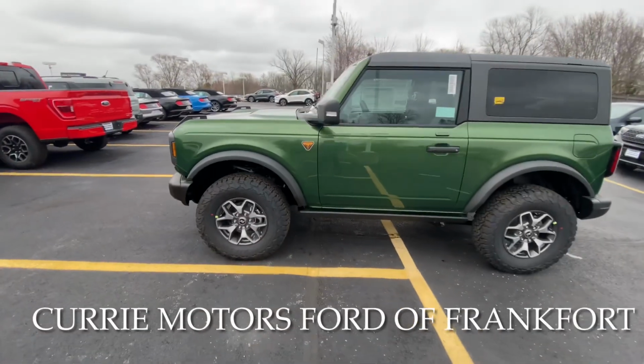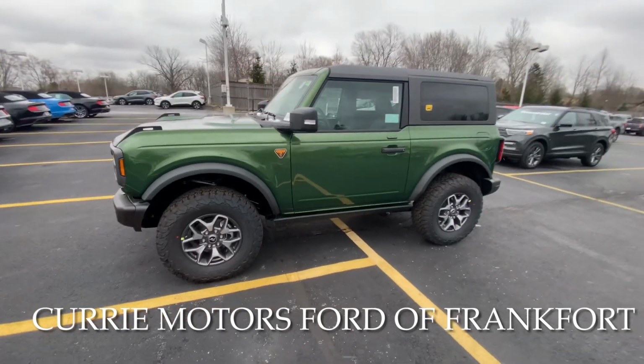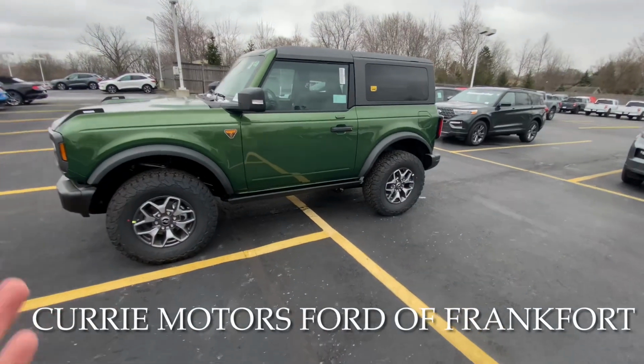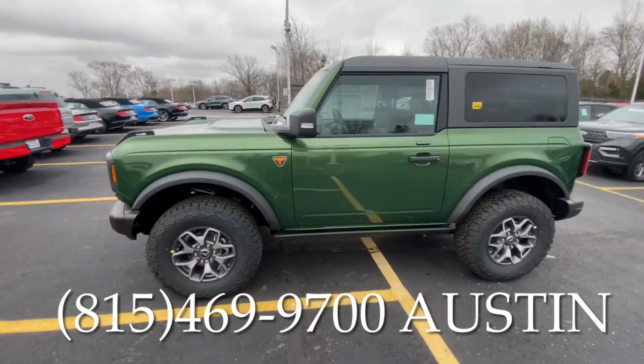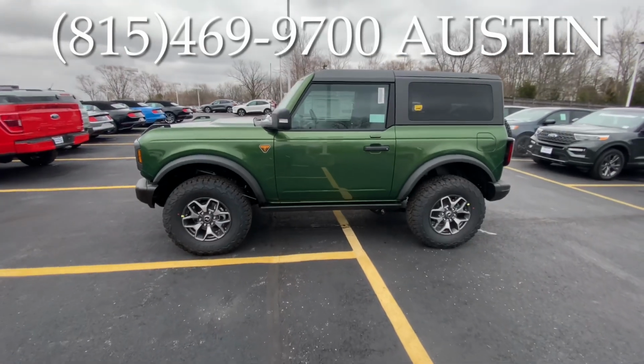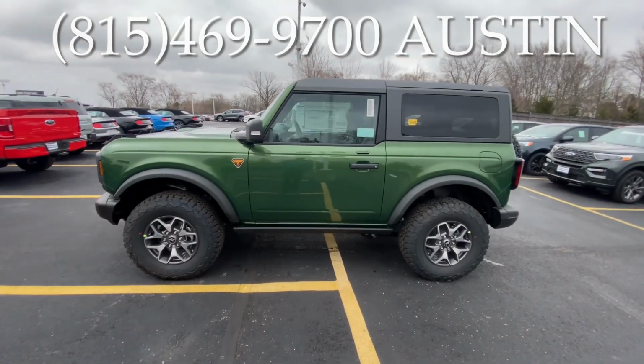Now, this vehicle is available here at Currie Motors Ford in Frankfort. It's a 2-door. It's got the right color with the right package. I doubt this will be here long. So if you're in the market for the ultimate off-road vehicle, or just a really nice looking Bronco, we have it here, Currie Motors Ford here in Frankfort.